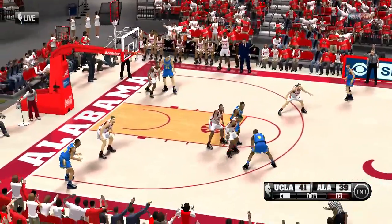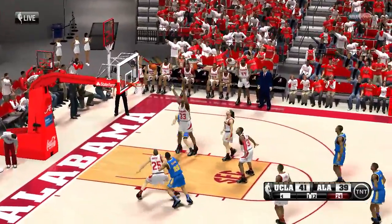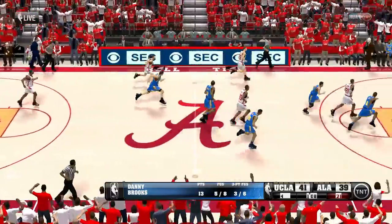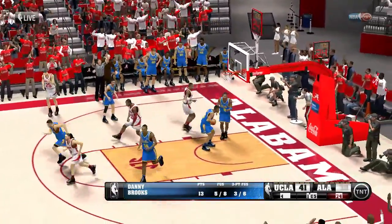And there's the pass to Ray. Top of the key. Brooks grabs the board. Brooks has got 4 rebounds now tonight. Here's Andrews. Gets the go-ahead bucket.